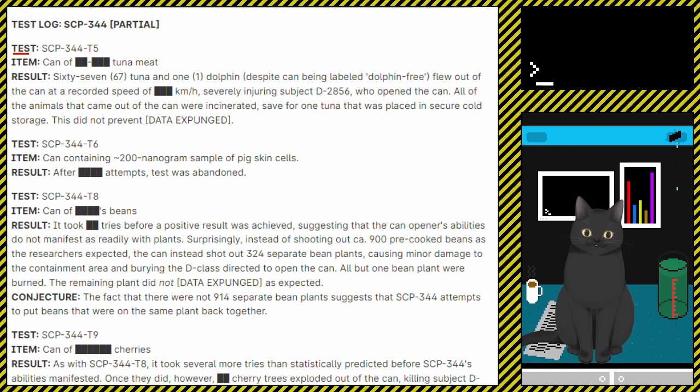All of the animals that came out of the can were incinerated, save for 1 tuna that was placed in secure cold storage. This did not prevent data expunged.